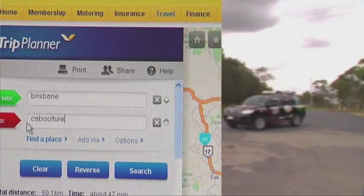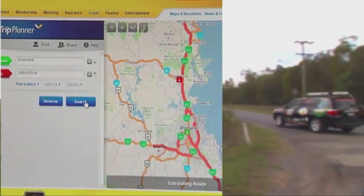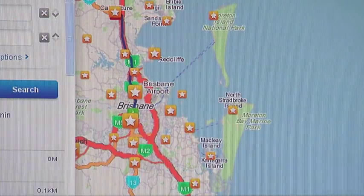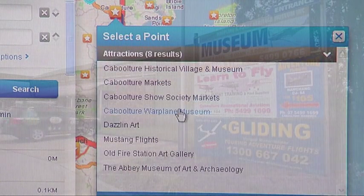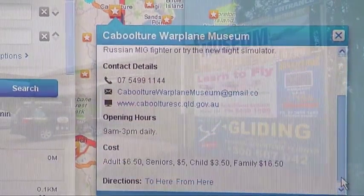Click on any location of the RACQ trip planner and there's an icon that can point you in the direction of the nearby tourist attractions. I put my arrow over Caboolture and came up with somewhere I've never been before.